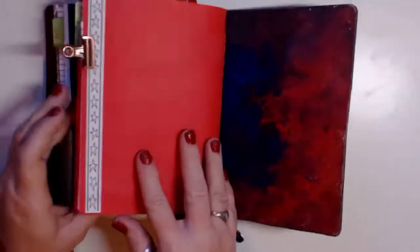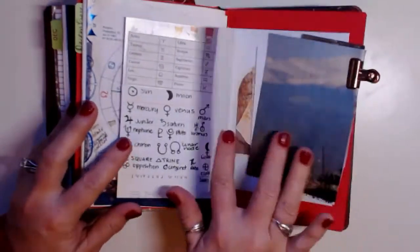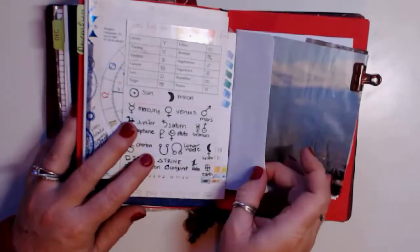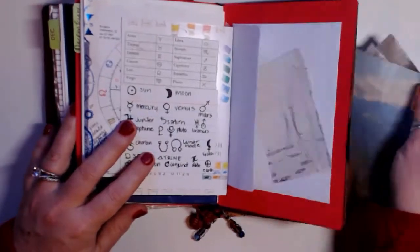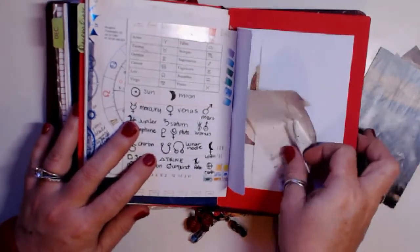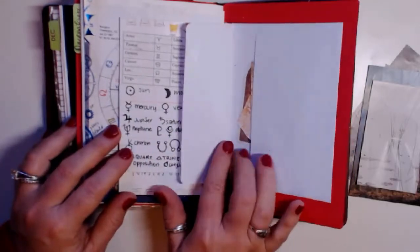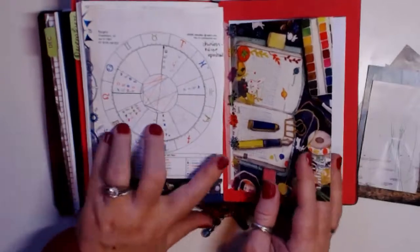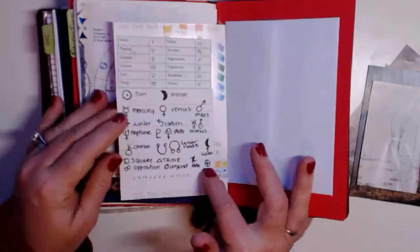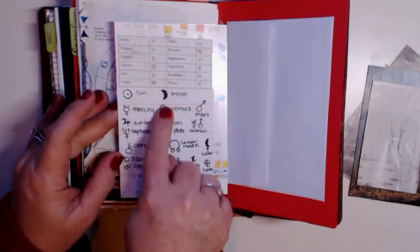And then in the back, I have an envelope. And in the envelope, here's the envelope. Some of these are too big to fit in here, and I need to put them in the thing. Anyway, so here's an envelope, and I have little bits of pieces in the envelope. And then this is a card, and I have put abbreviations for the symbols.